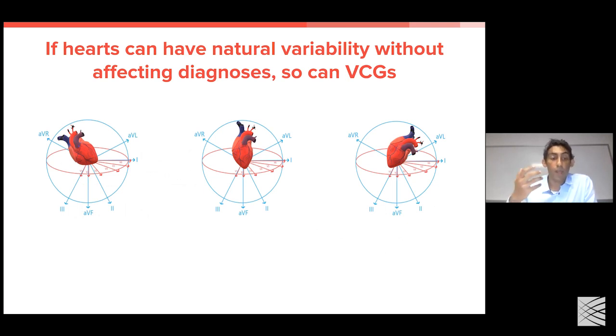If you consider any random population of human beings, there's going to be some natural variability in heart size and orientation. But for the most part, this variability doesn't really affect the arrhythmias and cardiac irregularities that you may see in this population. As such, we propose applying 3D transformations to patient VCGs in order to mimic these natural variabilities.